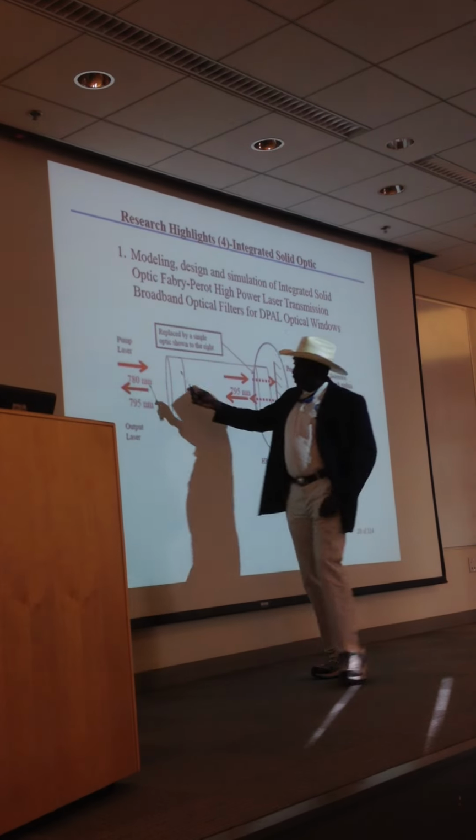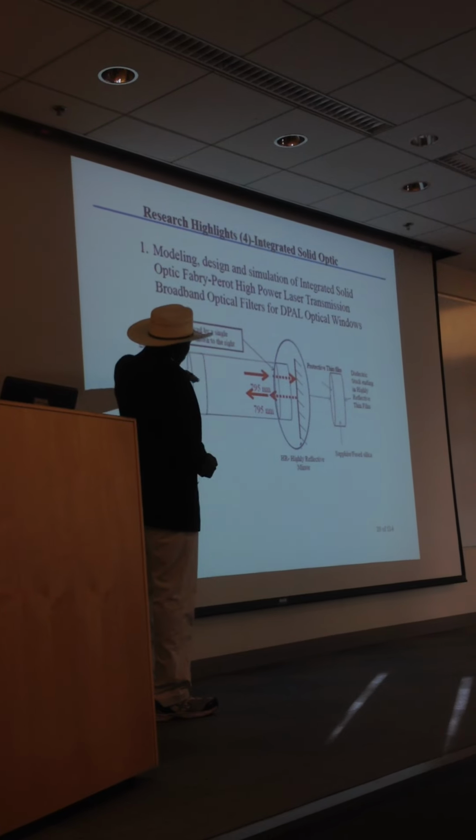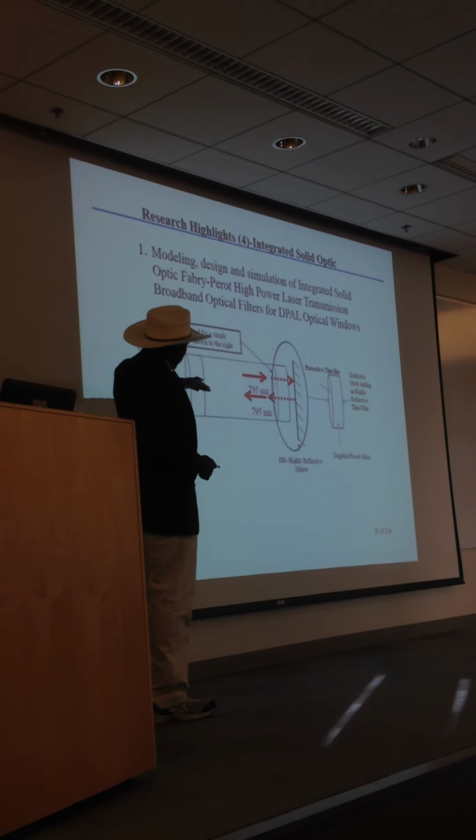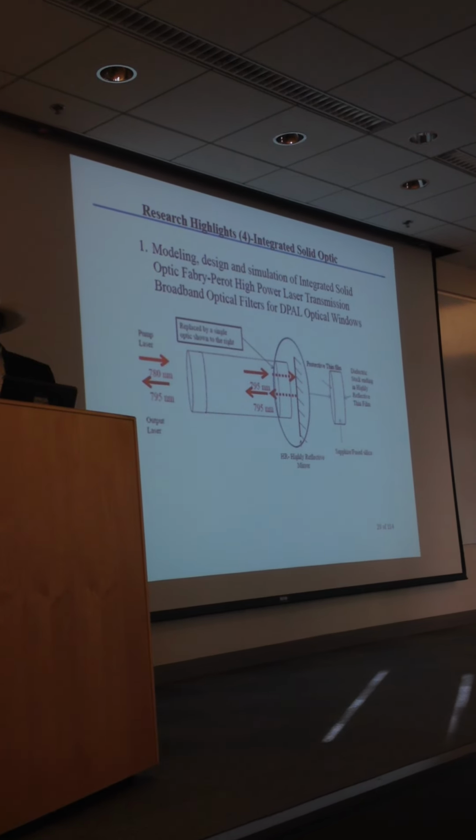And so we pump it at 780, and essentially 795 because of the atomic transitions of rubidium comes out the other end, and it gets reflected back.